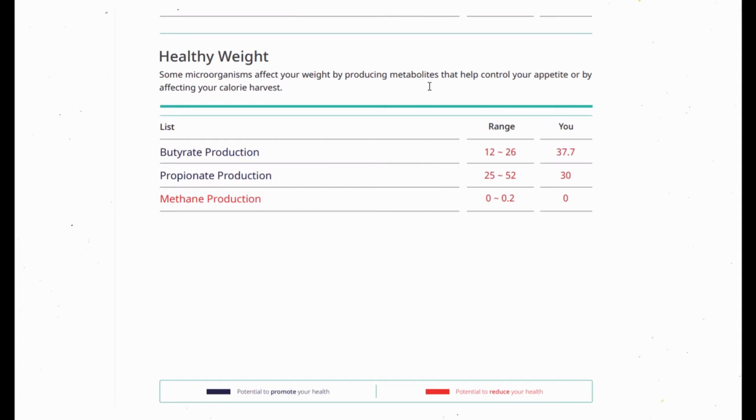Healthy weight. Again, now this is where they started to throw me for a loop, because I was like, ooh, my methane is flagged as red. Oh my God, I'm bad. But they're giving you this key of the things that are red have the potential to reduce your health. So generally you don't want those to be high. But I saw this and I was like, oh God, this is abnormal. But then you look and I'm like, oh, I'm good. And again, they give you butyrate and propionate. Again, same information, but it's important for weight purposes also. And methane, if you have more methane production, that can be detrimental if you're trying to lose weight.